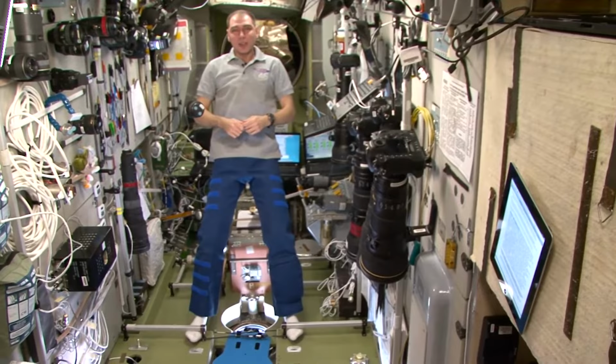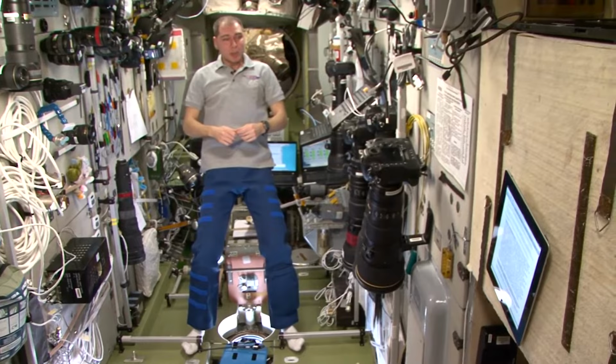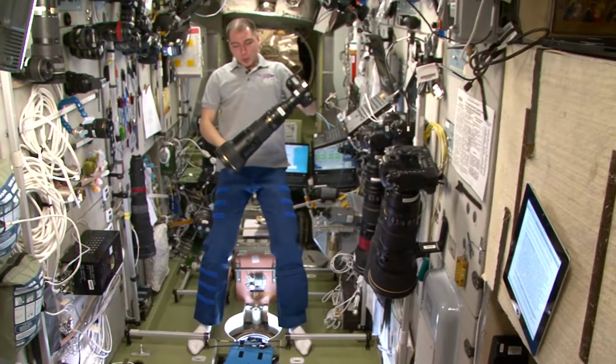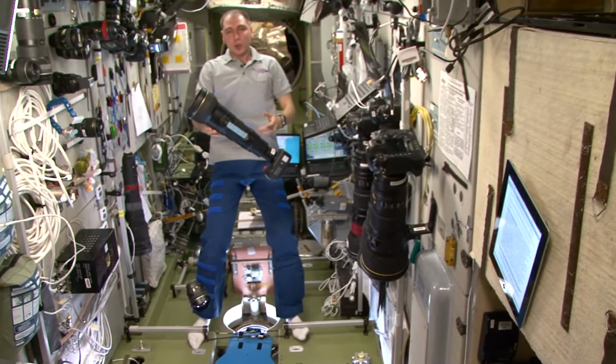Therefore, to work on the experiments that are related to the environment, those are basically the experiments with the study of the oceans or mountains, we use, of course, cameras with large lenses that have a focal length of 400 millimeters, 600, 800. This camera, which is flying around me with the converter, is of 1,200 millimeters. This gives enough good shots that our specialists can then use to analyze the situation. What is happening in our atmosphere or on the Earth during a space flight?